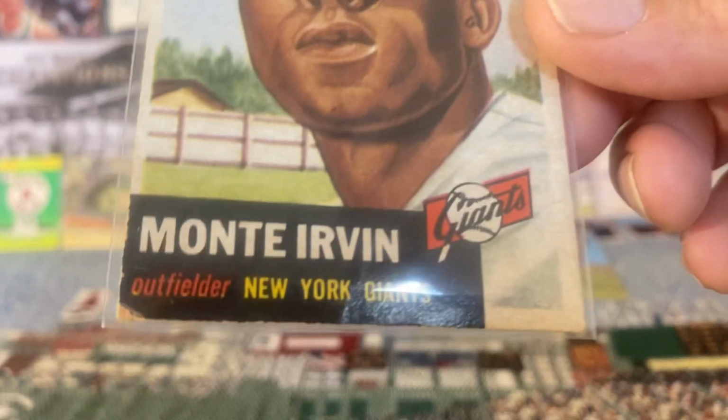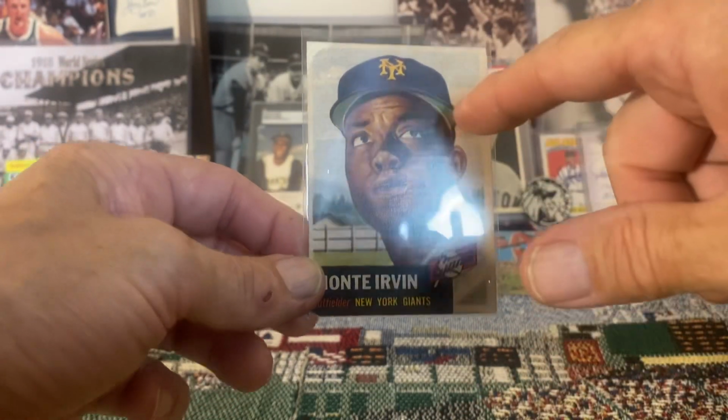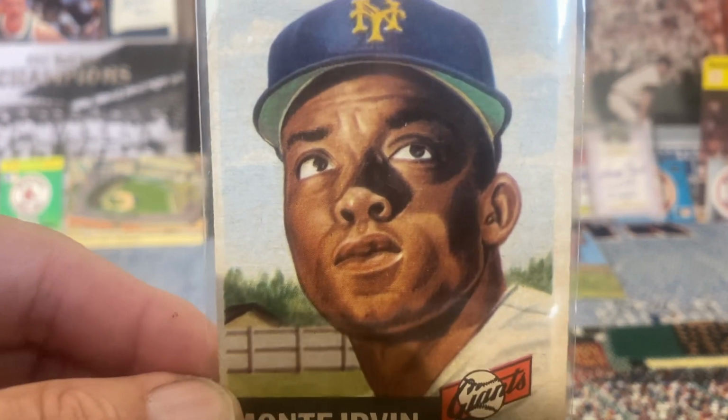This corner down here is banged up pretty good. But when I look at this card, what I'm looking at is right here. And that looks great. And I love 53 Topps.